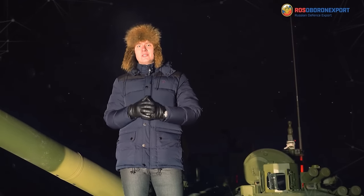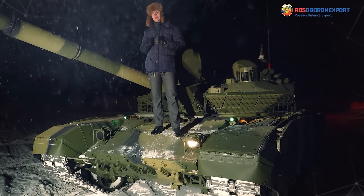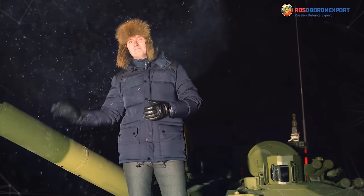I hope you've enjoyed the adventure as much as I have, but it's already dark at the range and it's high time to say goodbye to the mighty T-90MS MBT.